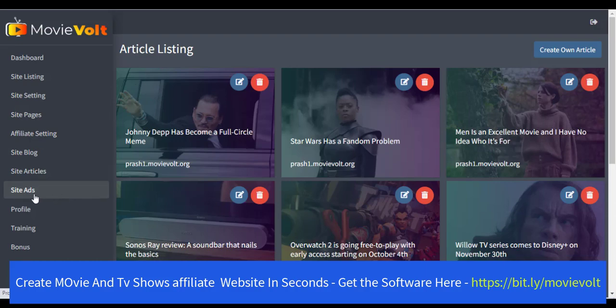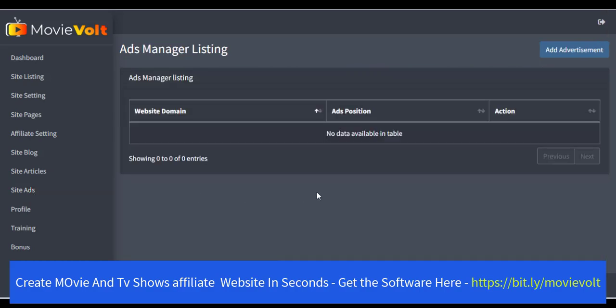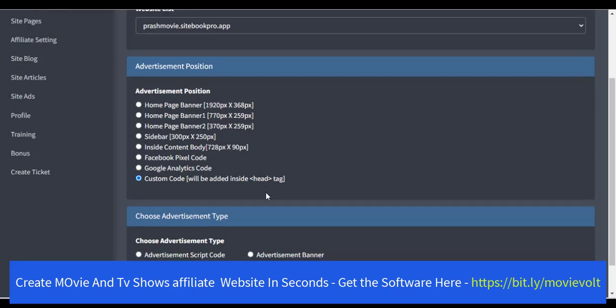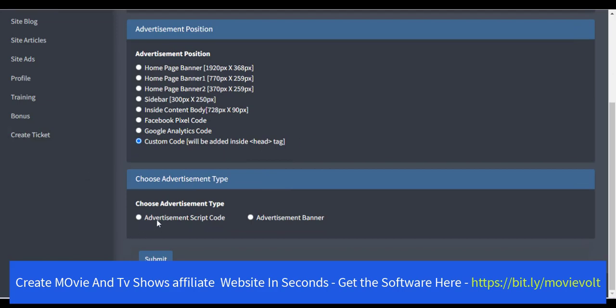Next thing is the site ads. Like I told you, there are a lot of banners. You can add or delete banners in the homepage banner. You can see the size on the sidebar. Inside content body, you can add a banner inside the content. You can also add Facebook pixel, Google Analytics, and custom code will be added inside head tags. So you can choose accordingly.